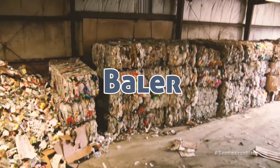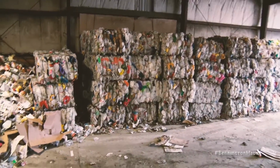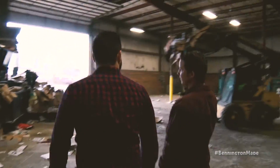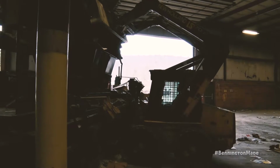Each one of these bales weighs 1,600 pounds. So it's an amazing amount of force that this baler does. And we can make a bale about every 3 minutes. So he'll feed it with a skid steer. It's just compacting. It shoots it out the side there, and it ties it with wires.